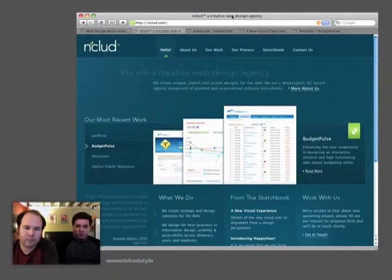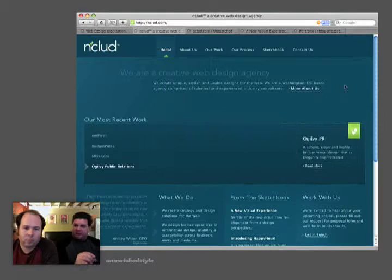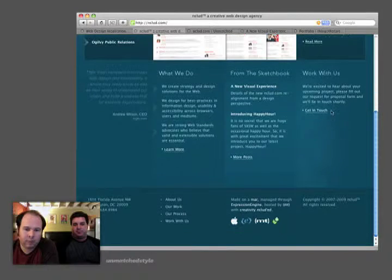The navigation works really well. They've grouped stuff together really well. If you look at the homepage, they have our most recent work, and it looks like nav, and you're not going to get lost necessarily. And as you drill down through the site, the deeper you get, it's just quality. Yeah, it's really great.